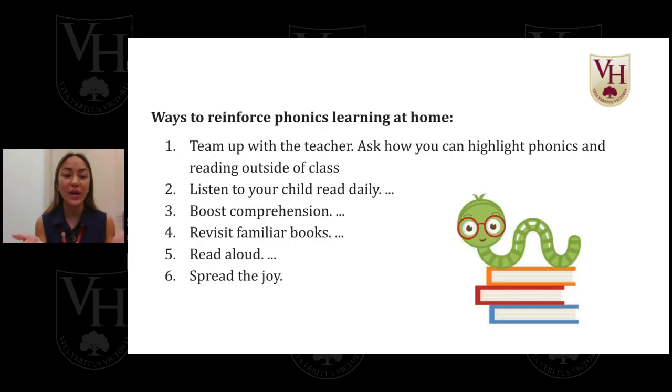So just a summary of ways to reinforce phonics learning at home. 1, team up with your teacher. Ask how you can highlight phonics and reading outside the class. All of the teachers know every single child that is in their class, they know exactly what their interests are, exactly what their dislikes are. So I am sure if you went to your teacher, you can organize a Zoom, you can just drop a Seesaw, they'll be able to write you a list of different ideas that you can do at home.